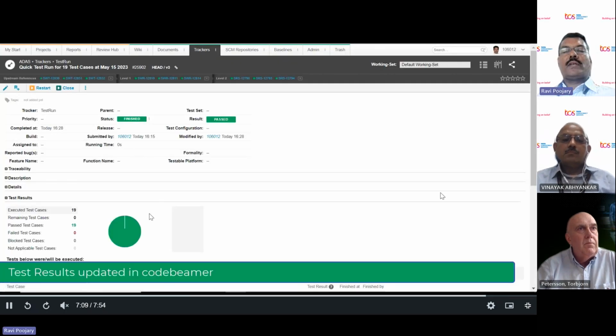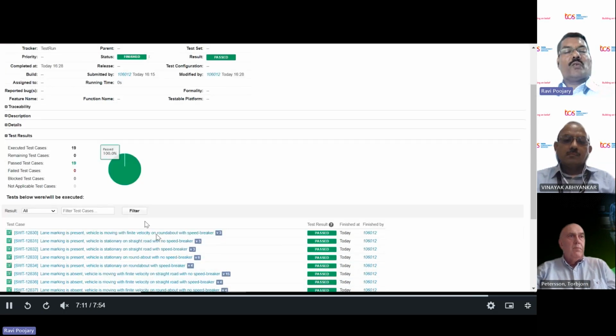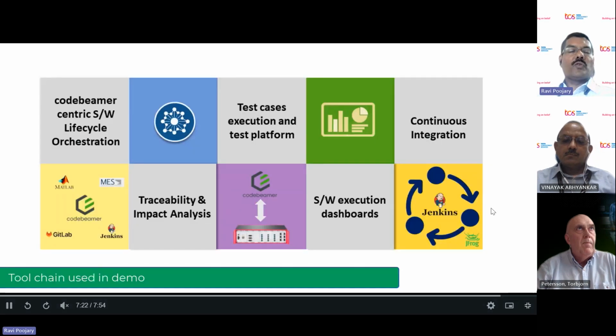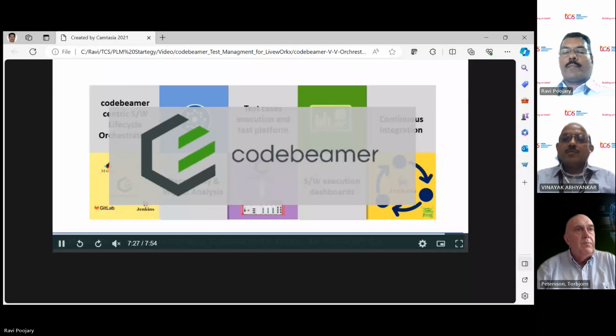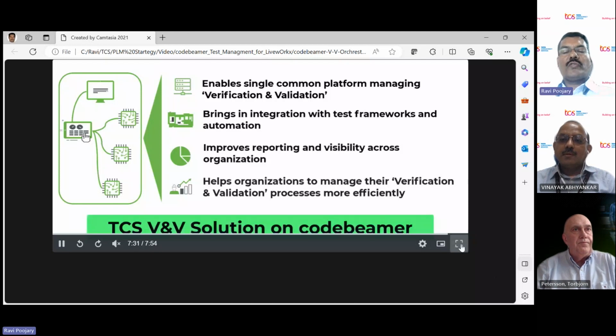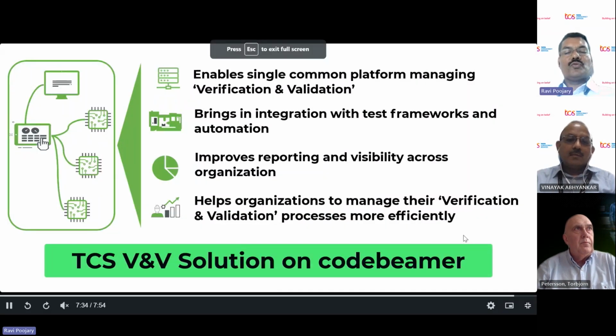And if you see here, the tool puts all the information of each test case as well as the test run. So this is how the integration of your various platforms can be done with Codebeamer. And these are the various toolchain we used for today's demonstration. This is a short video we wanted to show of our solution.